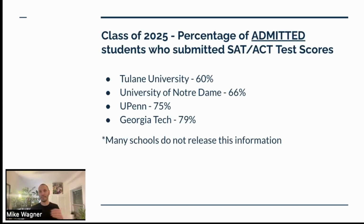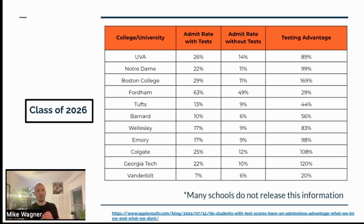So staying on the more top 100 kind of track, if we took the 2025 numbers, this is the percentage of students admitted who submitted test scores. In general, it's hard to find this data. A lot of schools don't pass this out, or you have to dig into articles within the school's newspaper to find this information. This is a conglomerate of everything that I found from the class of 2026. It just gives you an idea of the percentage of students admitted without tests and admitted with tests.